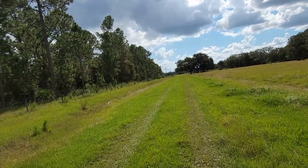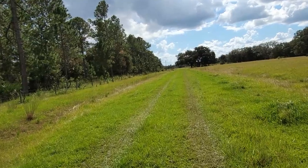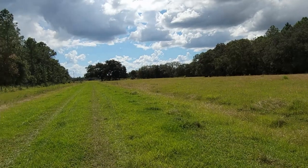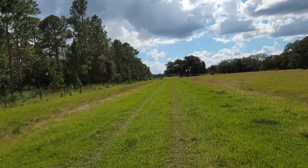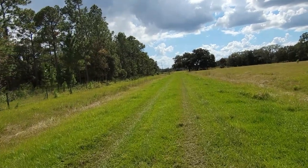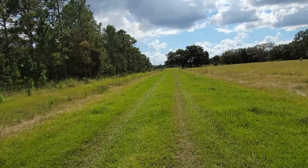Now, there's two different hikes. If you just want a real brief hike, you just go all the way down to the end of this road and then just hike back. At least you're out here with the cattle. See them over there? But up here, I'll get it on the film. We're going to make a left, and the trail goes down into the woods. And the last time I was here, it wasn't well maintained, and it got too wet.